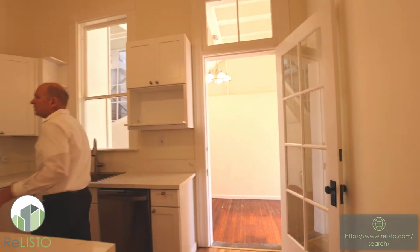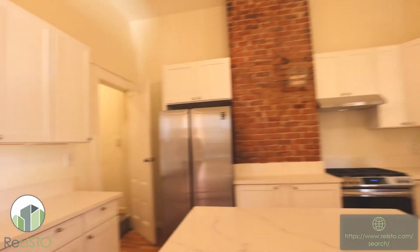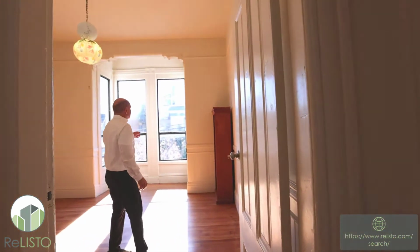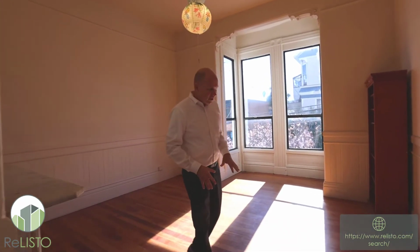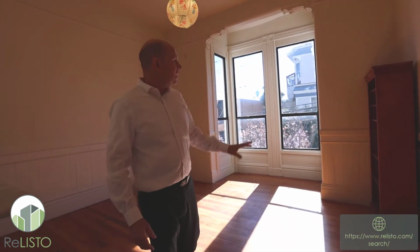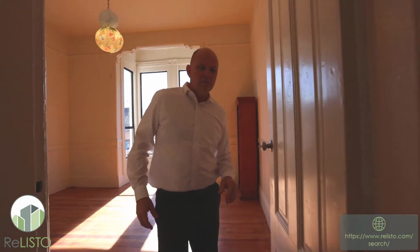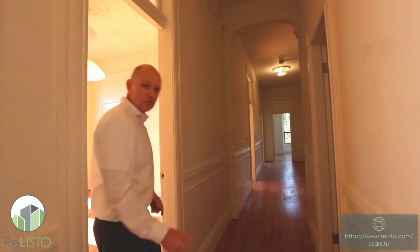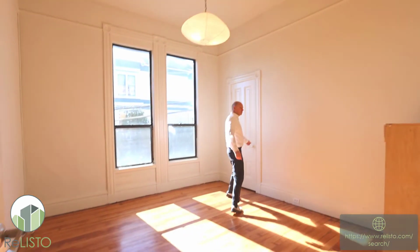And I'm going to come around the island right here, and we are going to start going into each bedroom. So again, there's 5 bedrooms. This is bedroom number 1. Again, as you can see, lots of light coming in here, and nice hardwood floors, tall ceilings. Some of these have different types of closet configurations. When you come visit, I want you to talk to the agent and make sure that the closet configuration is to your liking.